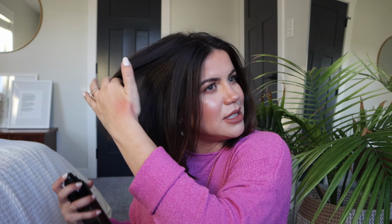And this just gives me volume and also acts as a hairspray, because I don't love hairspray a ton and I try not to use it unless I really want my hair to stay, so I kind of just use that as an all-in-one type of spray. Okay, and that is basically all I do for my hair when I'm wearing it straight.